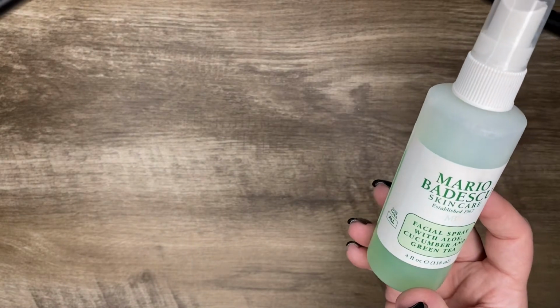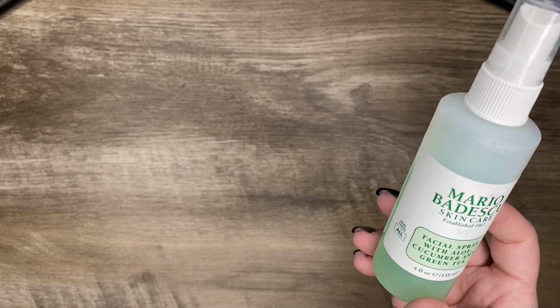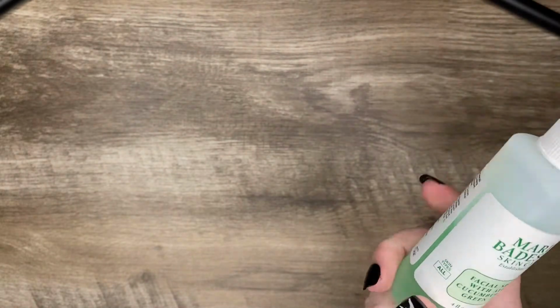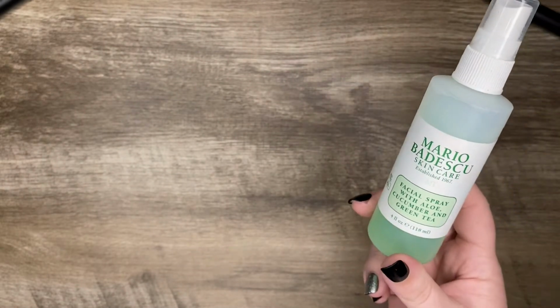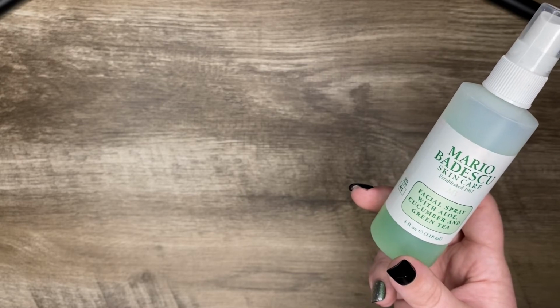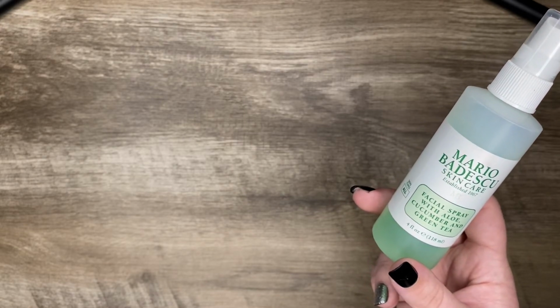This isn't a setting spray, but it's a facial spray with aloe and cucumber and green tea. With summer coming, I wanted to mention this because I will use a whole bottle of this, if not more, throughout the summer, just spraying away all day, every day, because it feels so amazing when it's hot outside.